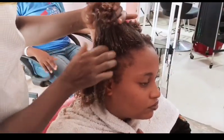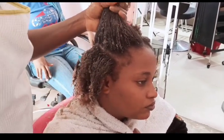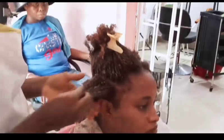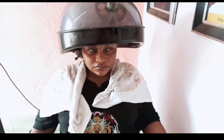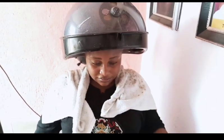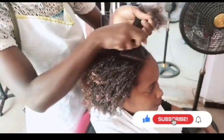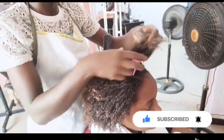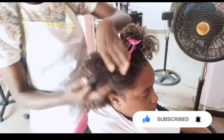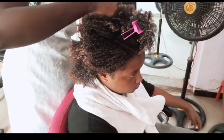So guys, the finished look of this Ayurvedic treatment is giving curls popping. It's giving literally everything that it is meant to give. After the treatment, I had to sit under a dryer to help the products penetrate better into my hair and scalp and work better. After a few minutes, the stylist rinsed out the treatment and started styling my hair. My hair is looking like this because the stylist applied a leave-in conditioner and moisturizer to my hair to keep my hair moisturized for a longer period of time.